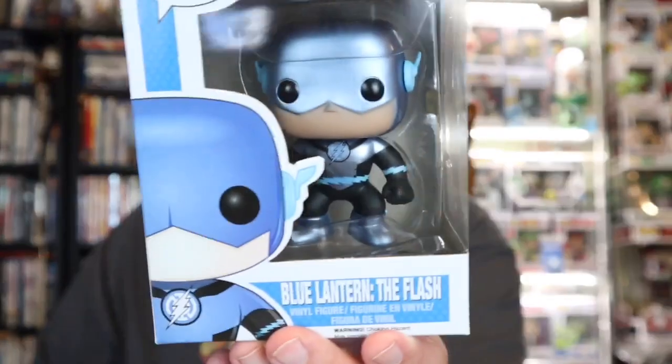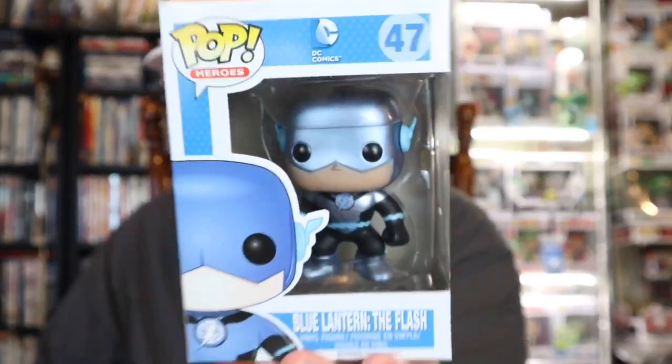And the last one, we have the Blue Lantern Flash. And we've had that one before. Looking at that one, a couple little marks, but no real creases or anything like that. Looking pretty good. Very, very slight damage to that one.